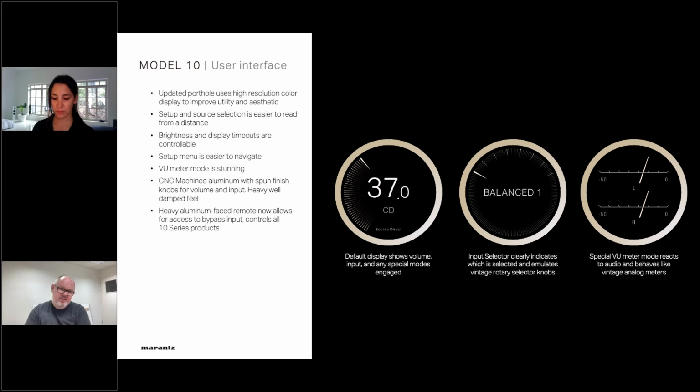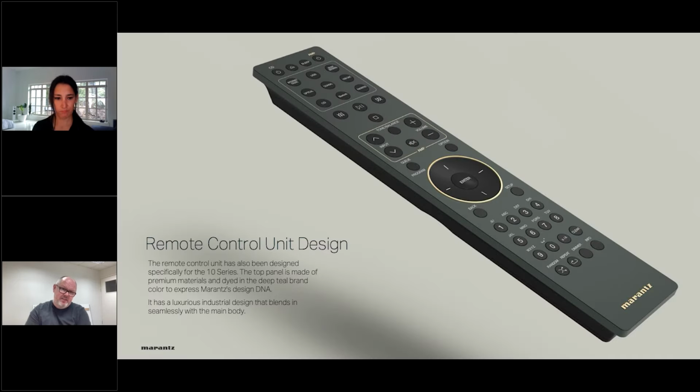The display is super crisp, super clear, high resolution. The fine detail that you can see there in the image is not simulated. That is how accurately crisp it looks. And again, all of that is all important to generate the correct impression of the component. And even details such as the remote control have been considered. So it'll be a familiar Marantz remote control, but at the same time, it's built to higher standards. It's faced with aluminium, and it's, of course, in Marantz teal green, and the combination of those two gives you the appropriately luxurious experience.